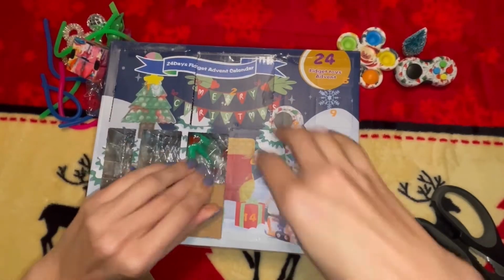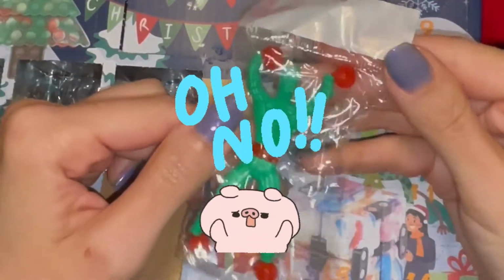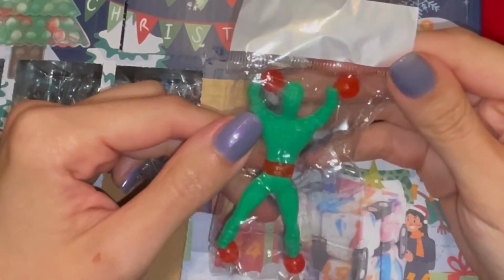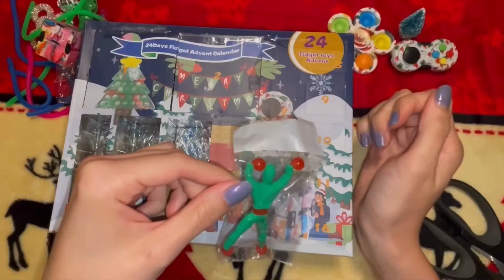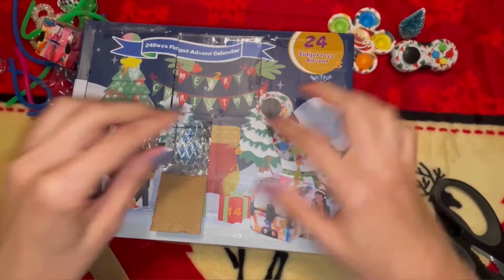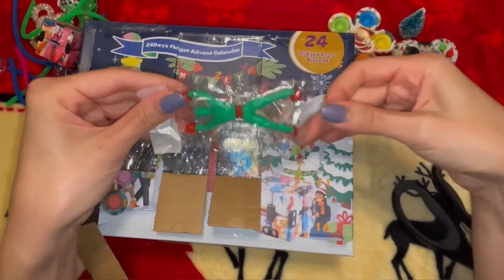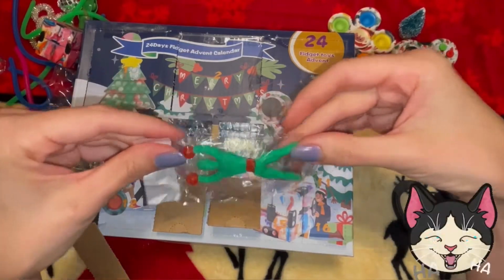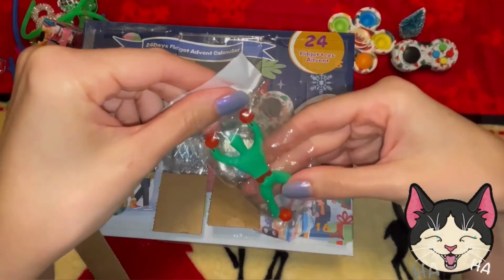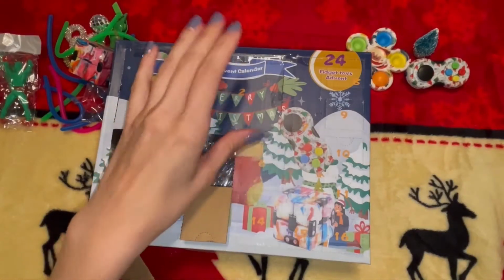On to five. Oh no, it's another one of those things. All right, well, I'm not gonna take him out of the package. I'm gonna see if my niece can get these things to work, because I can't. No! Why? I don't want any more of these things. How many of these things could someone possibly have? He kinda looks like, I guess he is supposed to be a knockoff Spider-Man, because you can see the little spider symbol. Well, my Spidey doesn't wanna climb, so.